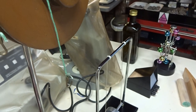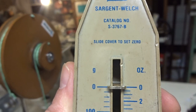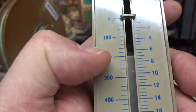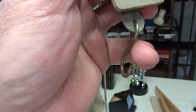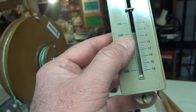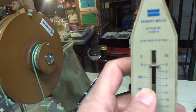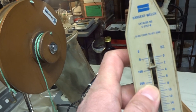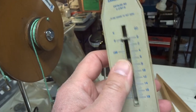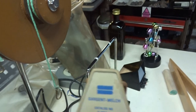Now I have a balance, or a scale rather. This scale measures the grams of force by means of a spring at the end of which is a hook, so that if you hold a mass on the spring, and I'll use my finger and pull down, you get a reading on the scale. It measures force in newtons, or in this case grams. Grams of force.